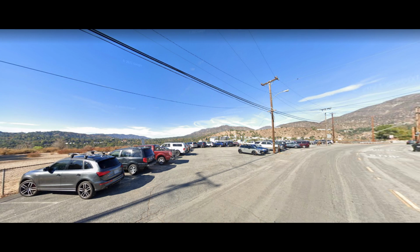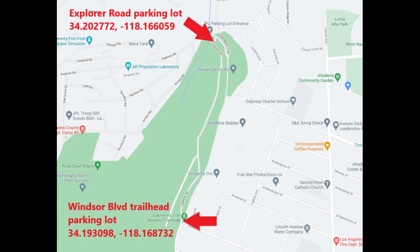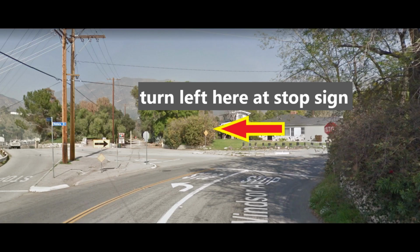This lot is relatively small and fills up quickly. Usually it's full by 6 a.m. on the weekends. The second lot, which is about a half mile closer to the trail, is located along Explorer Road. Now there's tons of parking here, so no need to panic. To get here, simply turn left at the intersection where there's a stop sign as soon as you drive past the Windsor lot. That'll take you down to Explorer Road.